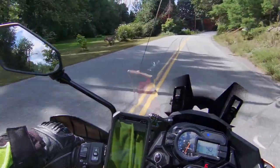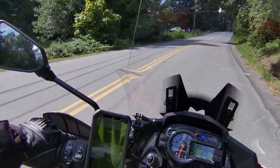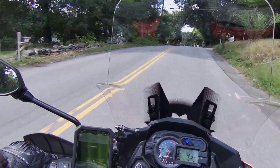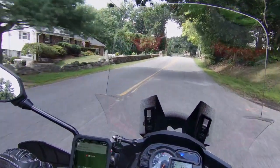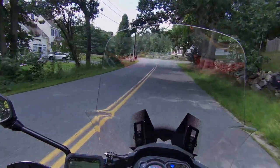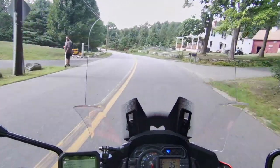Cheap little house there, that's for sale. Out there. Big frontage. Well, I just said lake, it's actually kind of a pond. But whatever.